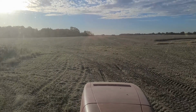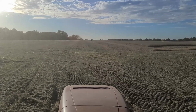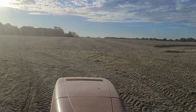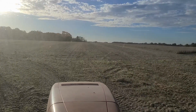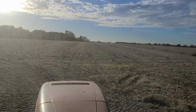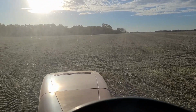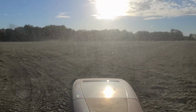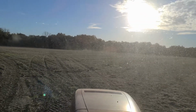It is Tuesday and we're back in beans. I didn't get it recorded, but our corn head, we had some issues with it. I had to tear it apart. Luckily, the dealer in Effingham we deal with had some parts. But since this week's supposed to be nice weather, we're swapping back to the beans. There's a small chance of rain tomorrow.